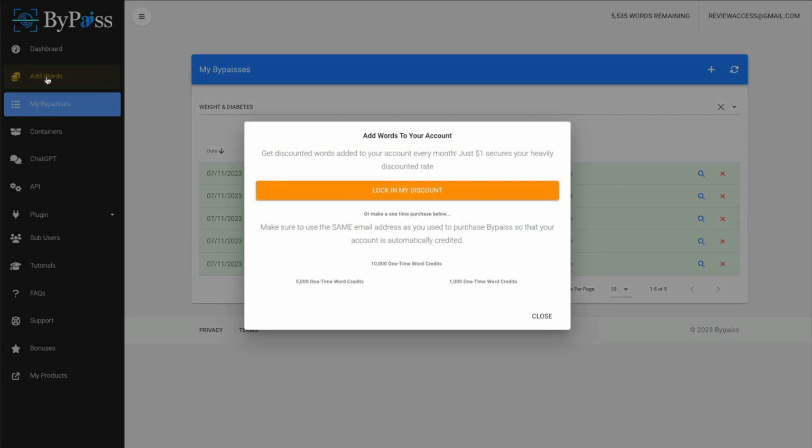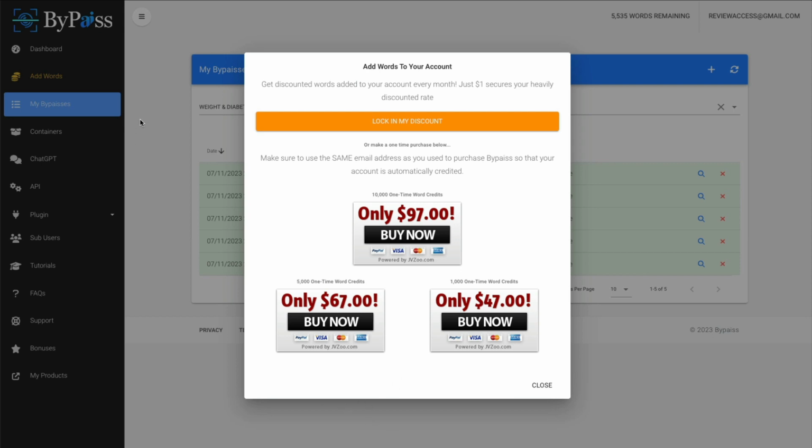And if you run out and are still wanting to use it, if you click on add words here, this shows you a one-time cost to get a certain number of words. So $97 for 10,000, $67 for 5,000, and $47 for 1,000 words. So this can get pretty pricey if you're not careful.